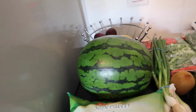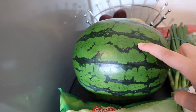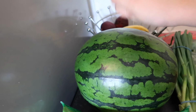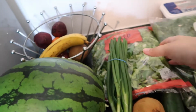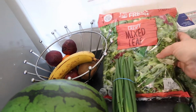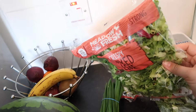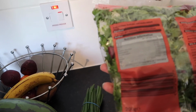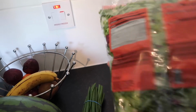We've got a big watermelon. I think it sounds like a good one. I think when you tap on it, if it sounds hollow, that means it's good. That sounds kind of hollow. And then I got a bag of crispy mixed leaf lettuce, some spring onions. Now this bag of salad is a mixture of frisée, radicchio, and lamb's lettuce.